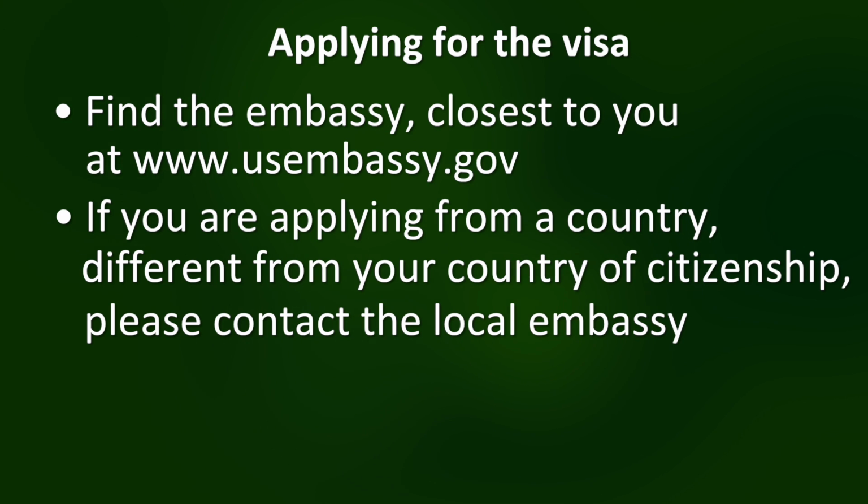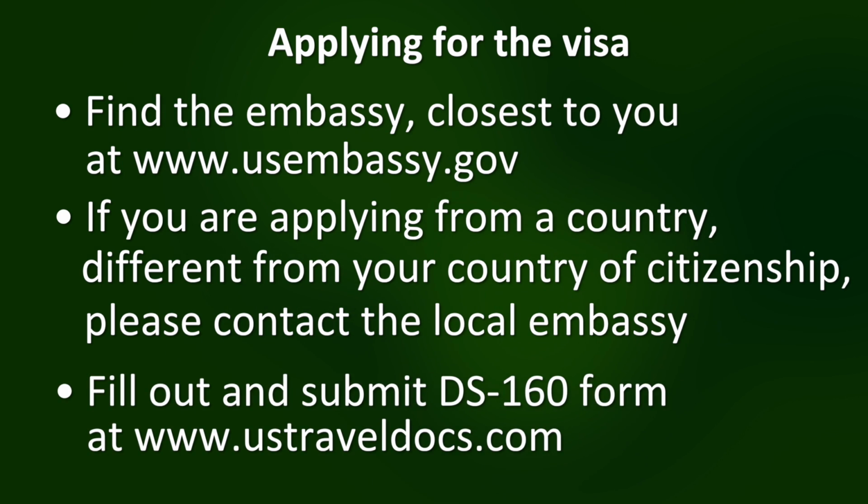Regardless of the country you are in, you will need to fill out and submit an online non-immigrant visa application form, or DS-160 form. Fill out the DS-160 form at ustraveldocs.com. Once you've filled out this form, you'll be able to make your appointment with the embassy. There are some documents you will need to prepare to take with you to your visa interview.